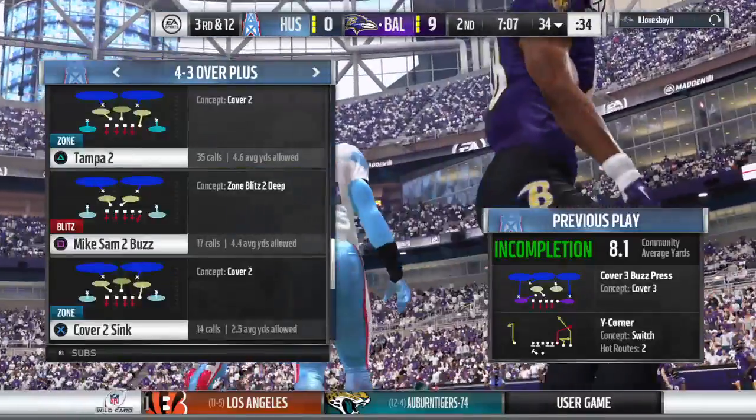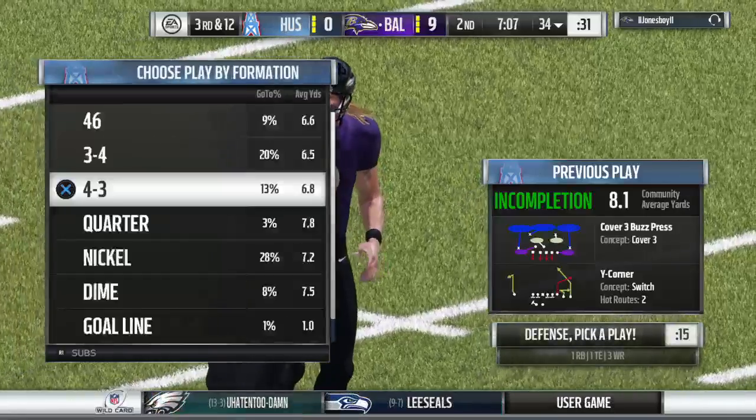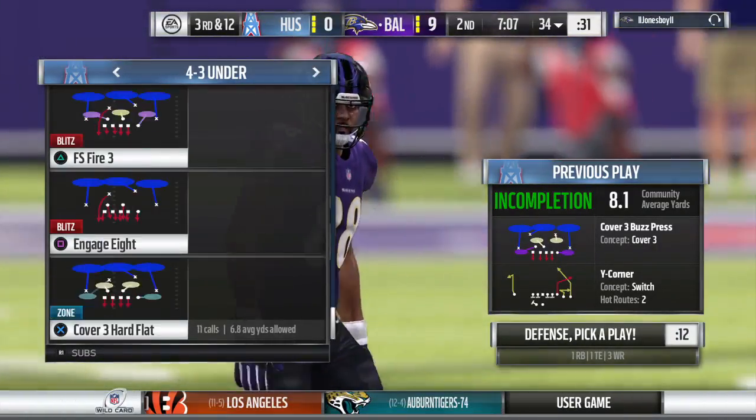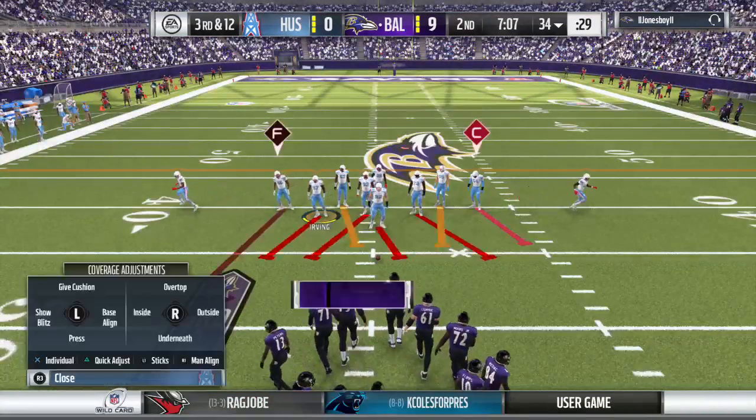Oh, man, for him to be that wide open and drop it, sometimes you have just too much time on your hands, right? You end up thinking way too much, and your hands get shaky. And, yes, he's a tight end, but that's a catch he should have made.